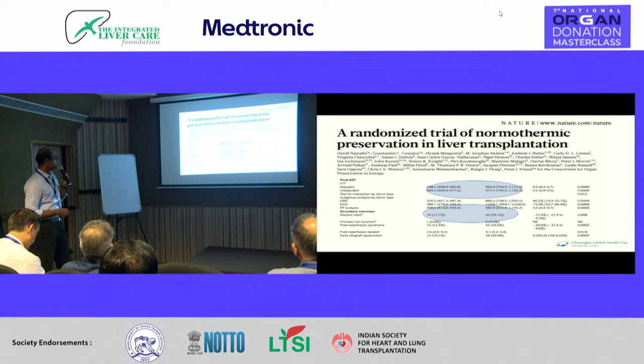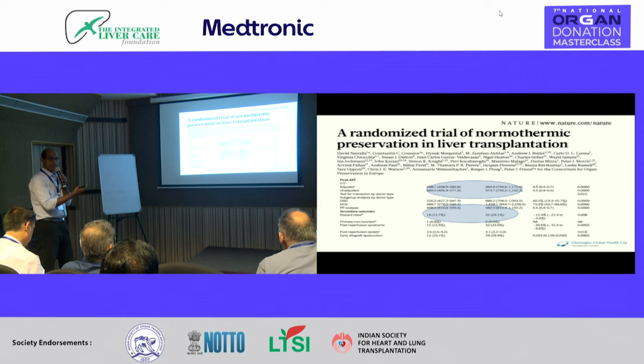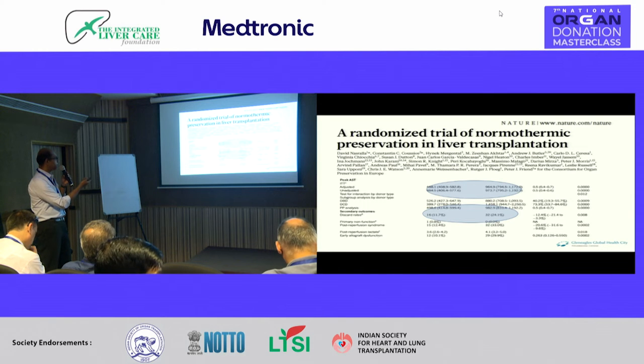So this was the first randomized trial of normothermic preservation in liver transplantation. This was published in Nature. And it showed that the amount of tissue injury in these livers was lesser as compared to standard preservation, and the discard rates of these livers were lesser as compared to standard preservation. Again, there were a lot of critiques for this study because the endpoint of measuring AST and ALT to say liver success is actually not a good thing, because that really doesn't affect graft outcomes unless they are in the thousands. So here the difference was only 488 and 964. So it was not showing the kind of benefit that they hoped they would show.